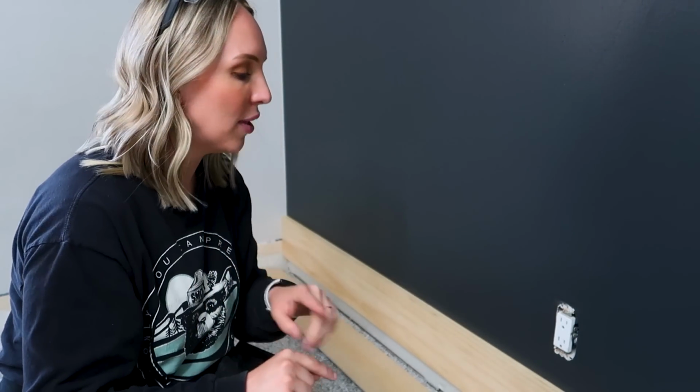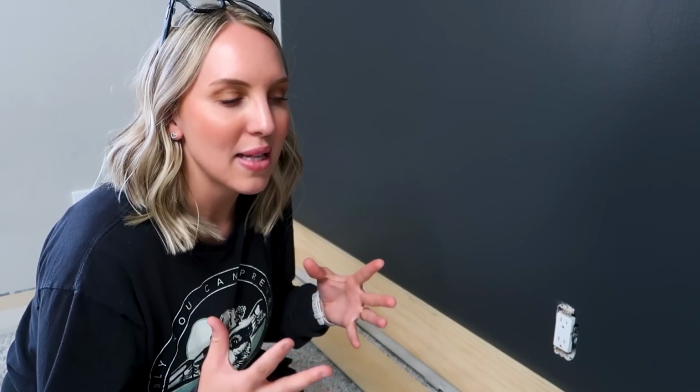I'll try to put a picture on the screen of what I'm talking about. If you have what I'm calling a transition board like this, it's going to make the whole thing look a lot more built in. This is optional, I think, when you're doing trim like this on the wall, the slat trim. If you're doing something like board and batten, I highly recommend doing it like this because it will make your project look so much more high-end and a lot more custom instead of just DIY, if you will.